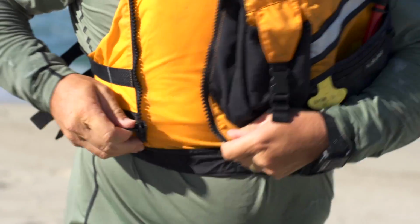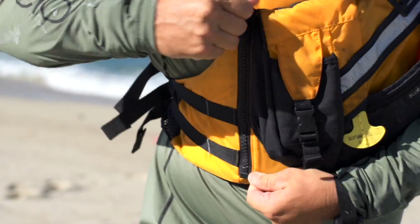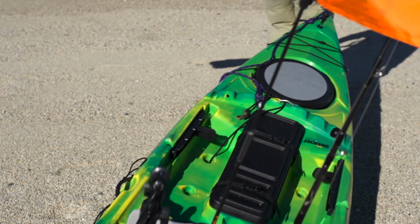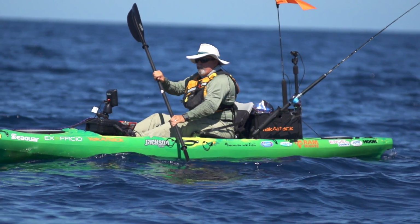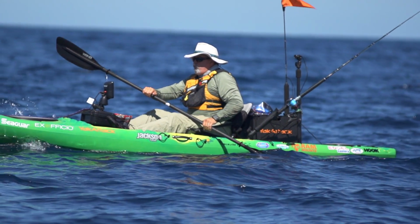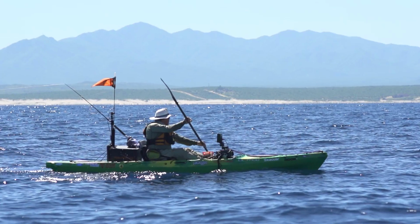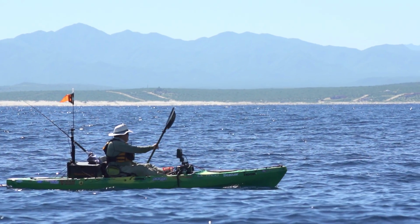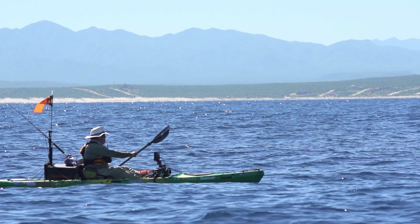With that being said, the first and most important tip is to wear a life jacket at all times, and there are now lots of kayak fishing specific life jackets to choose from, which are comfortable and don't restrict your motion when you're paddling or casting. They also have pockets and features for storing fishing tackle and gear that you want quick access to. Of course, a life jacket doesn't do much good if you're not wearing it properly, and so make sure it's tight enough to feel snug but comfortable.